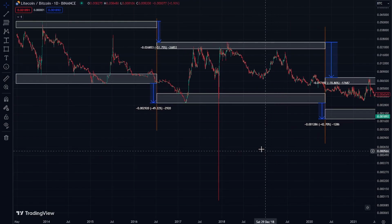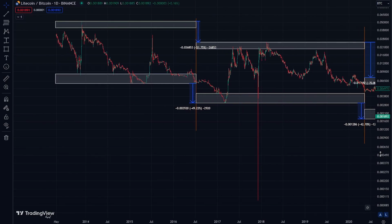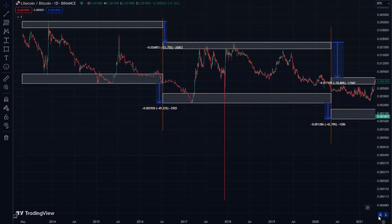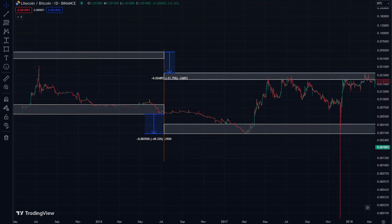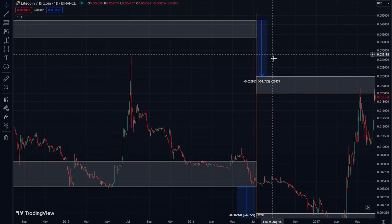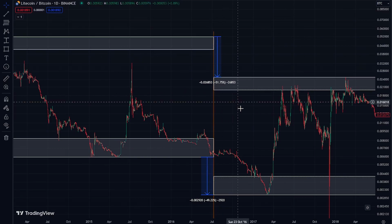Anyway, into Litecoin on its Bitcoin pair, we see we have this annoying wick down, which makes the graph a lot more annoying to read. I want to take a bit of a different approach to this. I want to see how Litecoin has performed from cycle to cycle, and we can see that on its Bitcoin pair, Litecoin has gone down.